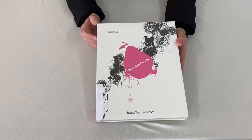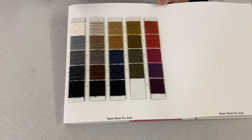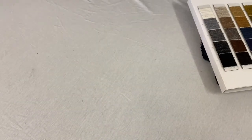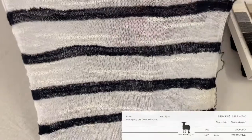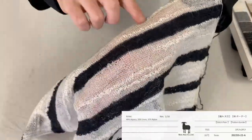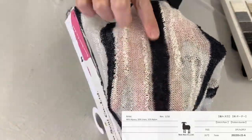And the next one is Aztec. These are the colors of Aztec. These are basically natural colors, so it can be very good for a natural look. So let's have a look at the stitches. First of all, this is a plain stitch with a stripe pattern, in white and navy. The difference between this and this, can you please have a look? This is one end, and this part is two ends.